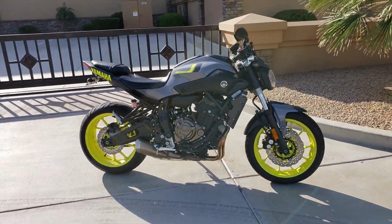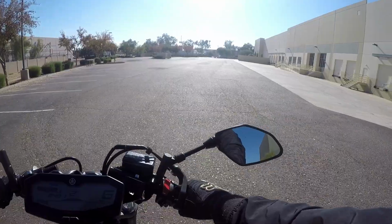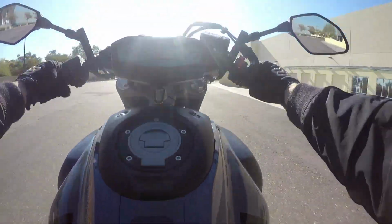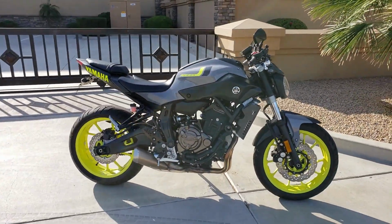So there you have it, you guys. I paid $3,500 cold hard cash for this beautiful 2016 Yamaha FZ07. A few things I dig about the bike: super lightweight, very smooth, shifts smooth, brakes smooth. Comfortable even on the freeways. So for 700cc, you got plenty of power.